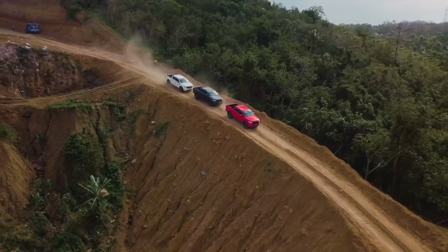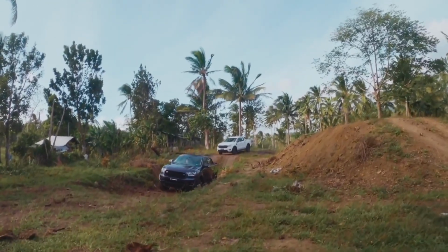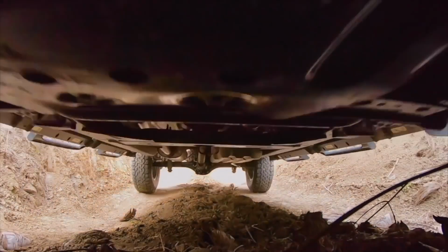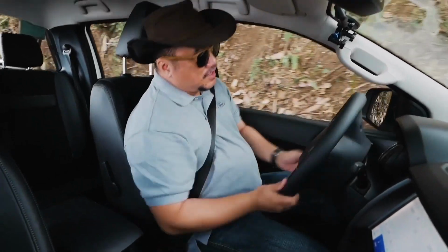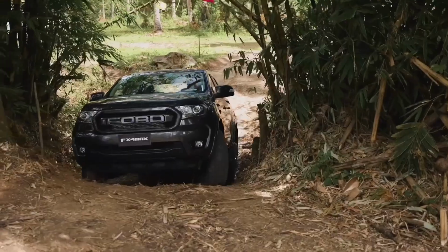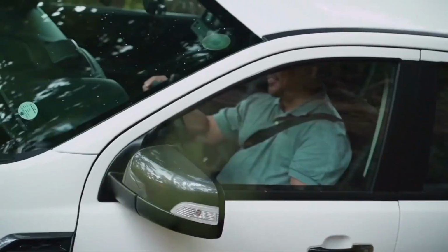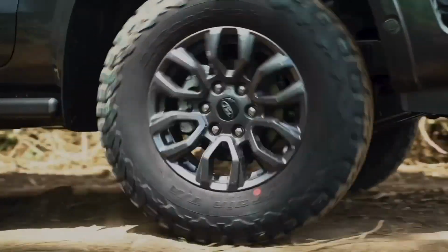Well, I've been given the opportunity to drive the Ford Ranger FX4 MAX in some of the most hair-raising off-road terrain that you can find. Well, we found it somewhere down in the south, and I could tell off the bat that it has a very heavy-duty build, and it feels so solid in terms of its suspension and the rigidity of the body shell. And I didn't hesitate in taking it through some obstacles that would make me think twice in other pickups.